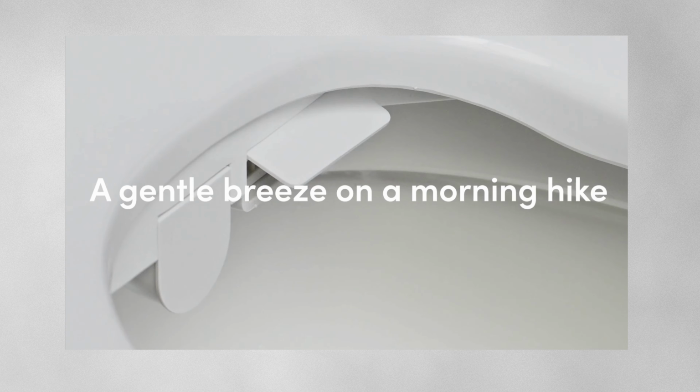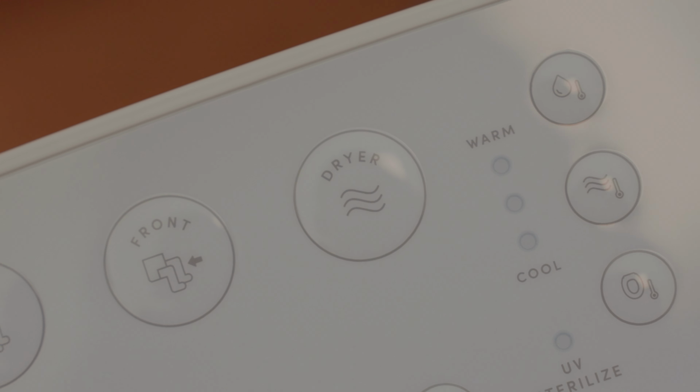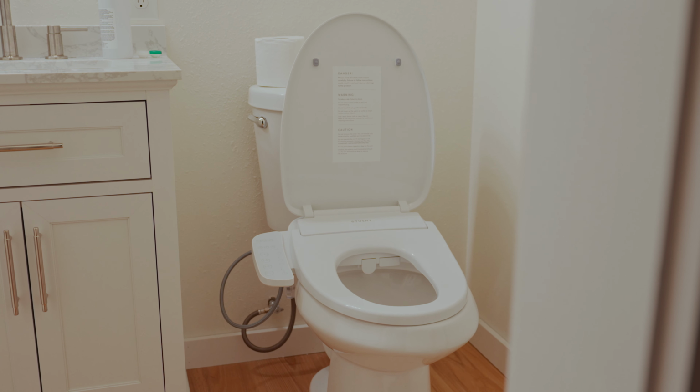It might sound funny calling a bidet a home tech upgrade, but honestly, this is a huge quality of life upgrade. You're just gonna have to take my word for it because for obvious reasons, I can't really demonstrate this product to you guys, but once you try this, you're never gonna wanna go back to toilet paper.